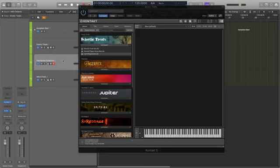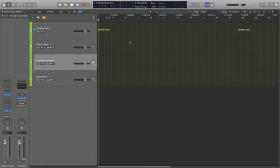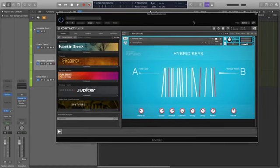Next up we have the Play Series collection, which is a series of hybrid synthetic instruments.